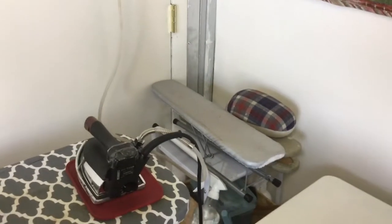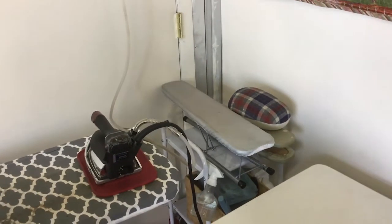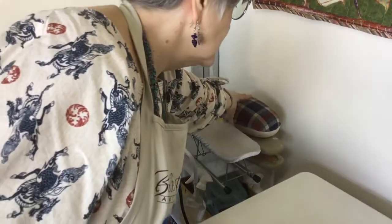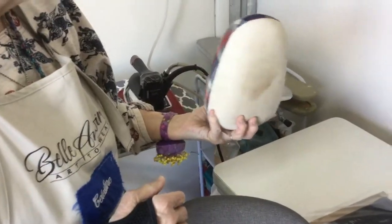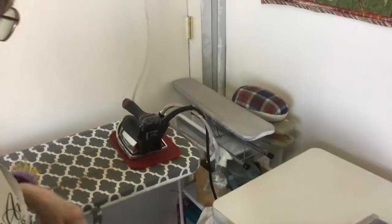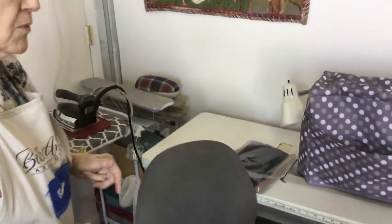This has all kinds of ironing accessories. Yes, ironing accessories, sleeve boards, ham. This is so when you need to do something curved, something that goes over a shoulder or a bust or a hip, you use that to keep that curve nice and neat, clean. Various and sundry other things. Water in case I need to spray it.